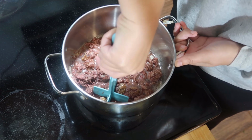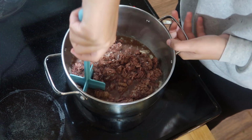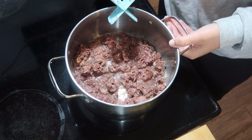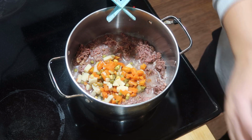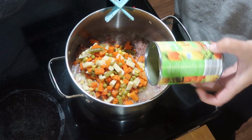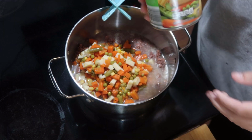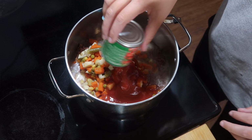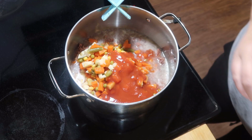I'm gonna turn this up to a medium heat. Then I'm gonna add in my 2 cans of vegetables, mixed vegetables. If you would like to, you could use canned corn and a can of green beans or a can of carrots. I love these cans of mixed vegetables. They're very versatile. And then 2 small cans of tomato sauce. You can also use 1 large can.